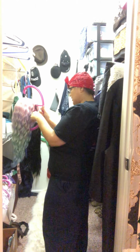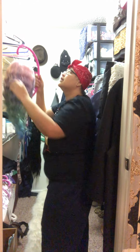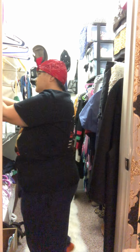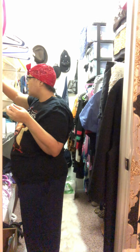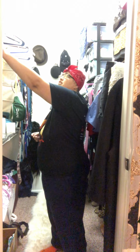But seriously though. Okay, so here is my colorful wig. It's colorful, colorful, colorful. Very pretty. Okay, put that up there as well. It's not as long, obviously, as my... Uh-oh, there goes the earring. I think that heart earring's missing a piece. Okay. So this is cute. This I can work with.